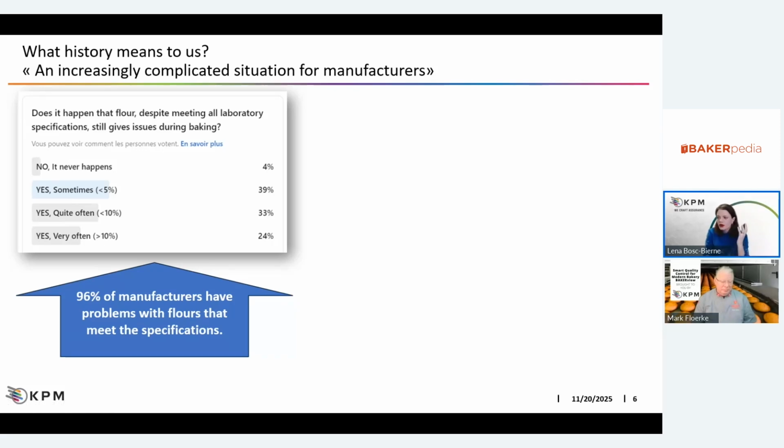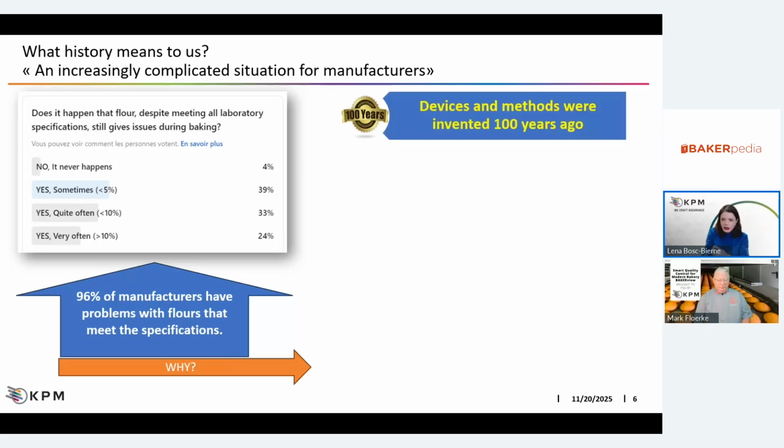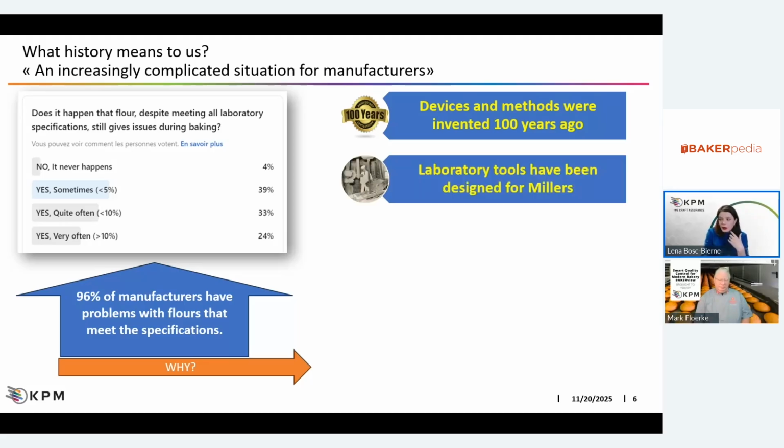That caused huge financial loss because you have to discard the final products that are not okay, because you have to stop the line and clean everything, because you have to spend time in R&D to correct. So all of that is a tricky situation. And all of that, again, is coming from history, is coming from the fact that the devices and the methods we rely on for quality control were invented 100 years ago, when the wheat quality and the processes were completely different.